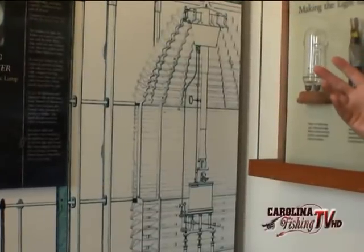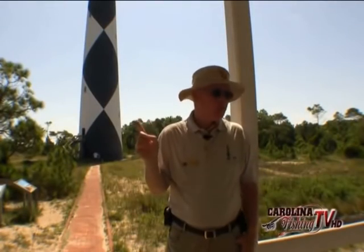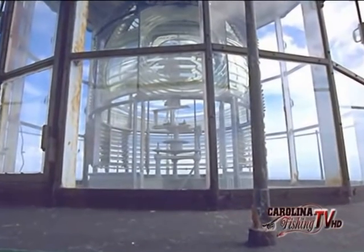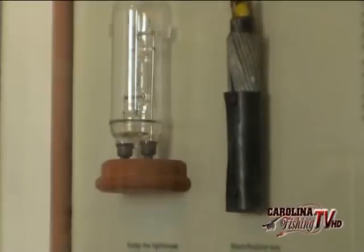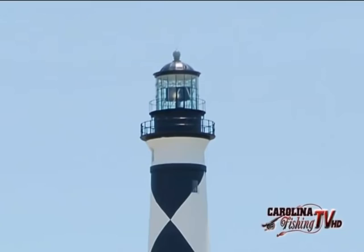The lens that was in this lighthouse originally was what they call a first order lens. It was the largest Fresnel lens that's manufactured today. There are actually 2 bulbs in each of those beacons, and if one burns out, the other one takes over.